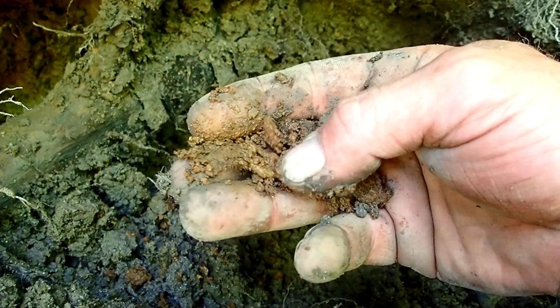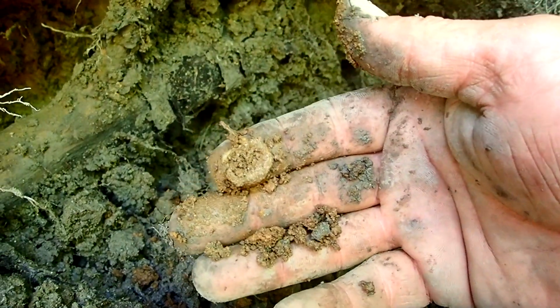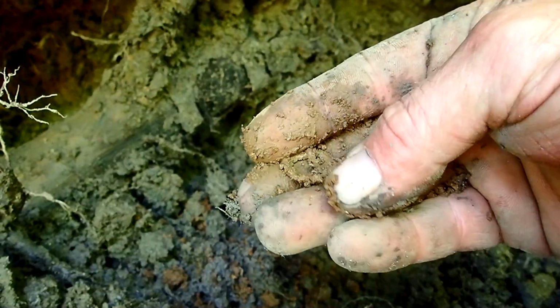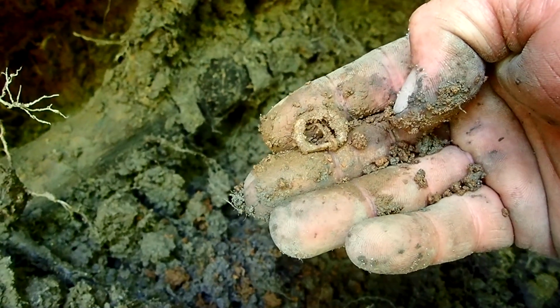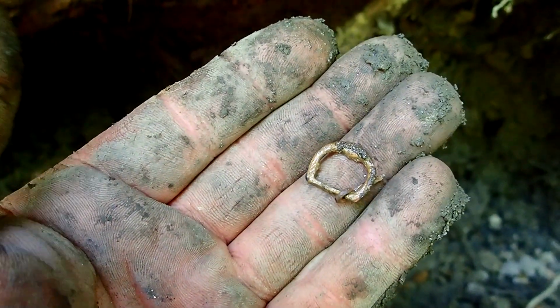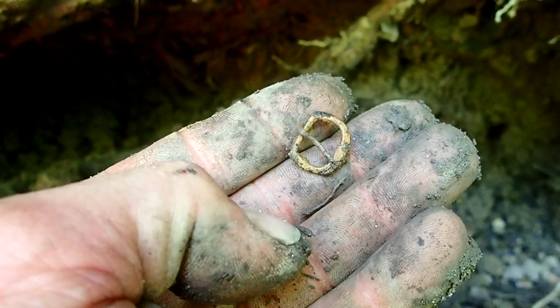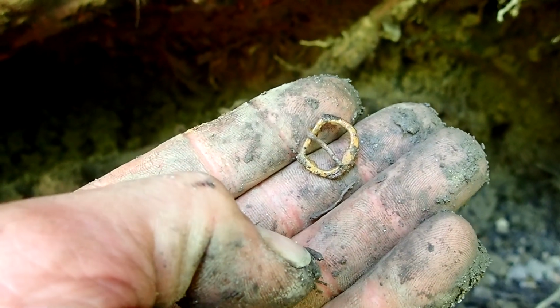What on earth? Look at that. A tiny little buckle. It gets better and better. There it is. Tiny little one. But we've got a buckle. I know it's not a silver coin, but I'm really pleased with this.